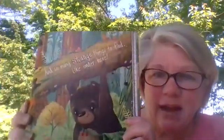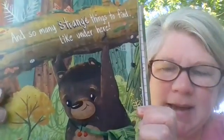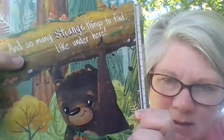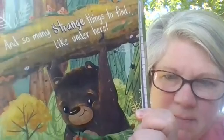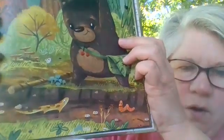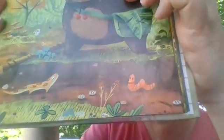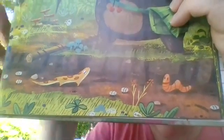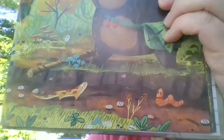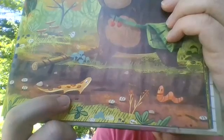Now our other little explorer says there's so many strange things to find, like under here. So it looks like this explorer friend has picked up a log. There's fungus and mushroom on top. And what's underneath? Whoa! Look at that. Logs are some of the best items in nature to pick up and look under. And could that be a salamander, possibly?